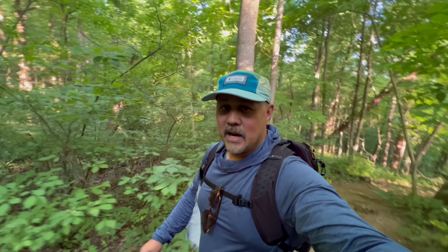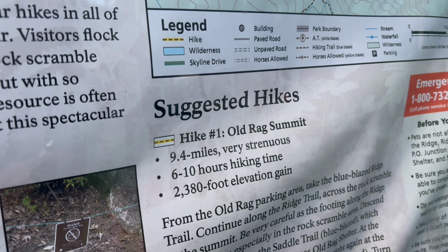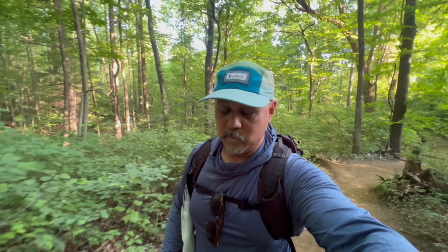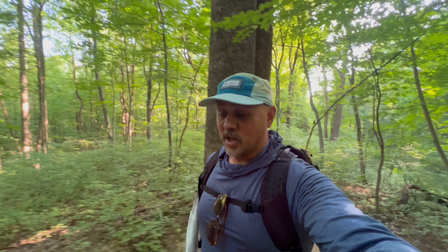So what makes this particular hike to Old Rag Mountain Summit the most difficult hike in Shenandoah? It's not the 2,380 feet of elevation gain. It's not the fact that it's 9.4 miles. It's because of the rock scrambles. Once we get off of this trail and we hit the vertical parts, it's all boulders and scrambling and climbing and ducking and maneuvering. That's what's hard.